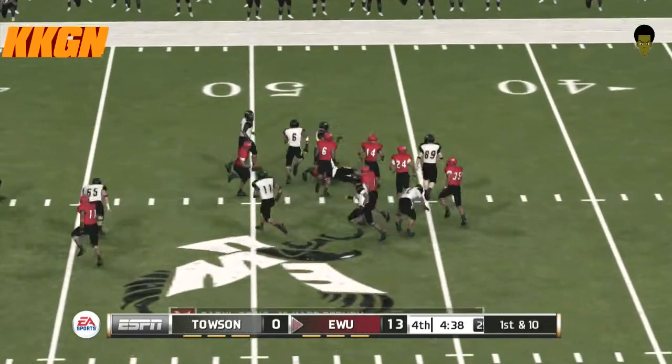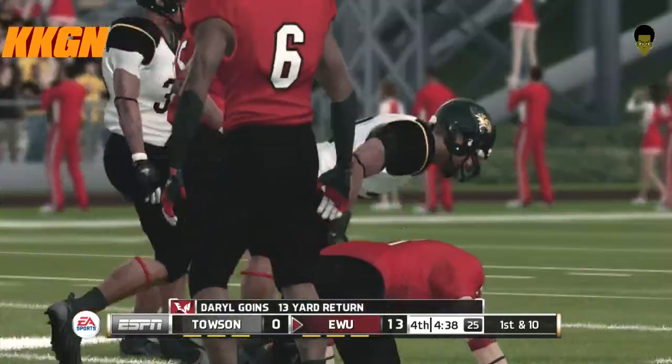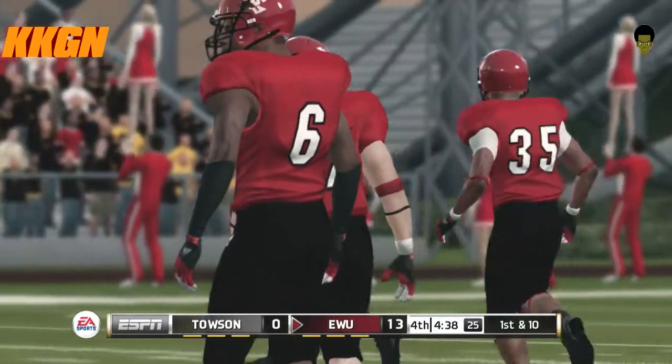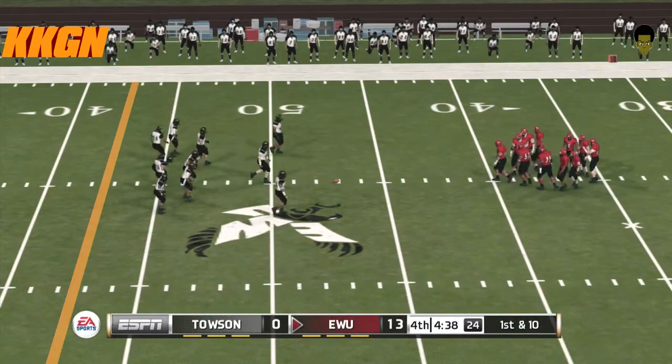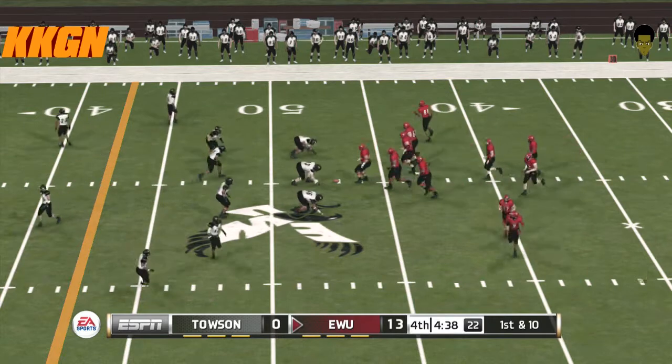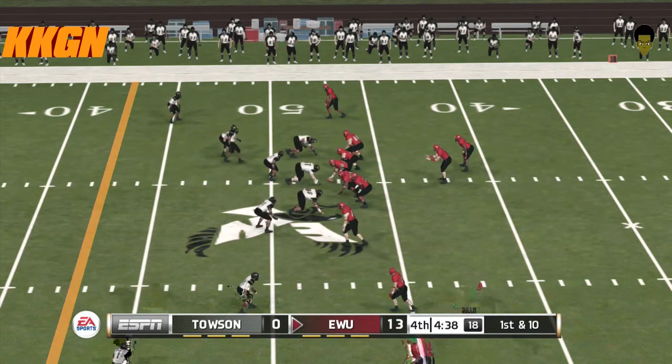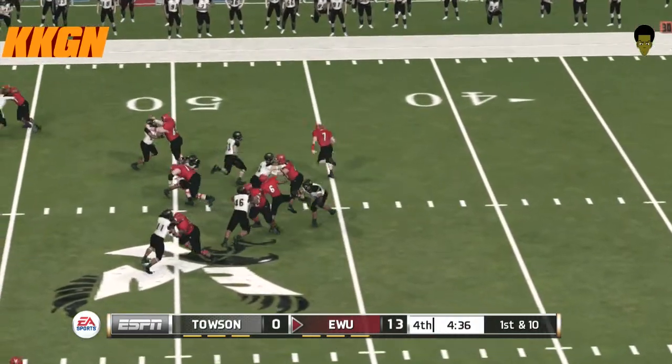Goins fields it at the 35, and he's taken down at the 47-yard line. Both teams are well aware that a score on this drive is going to create an almost insurmountable lead. This defense has really got to step it up and make a stop. They spread the field in the gun with five wide.